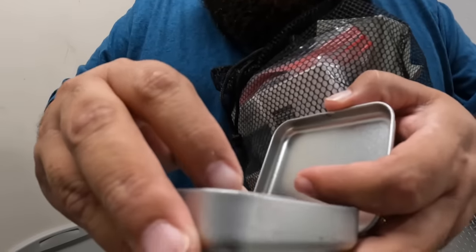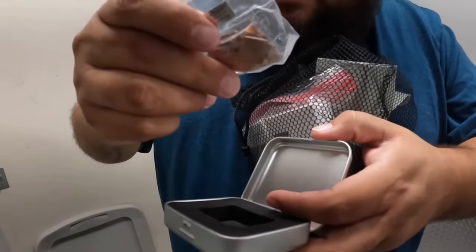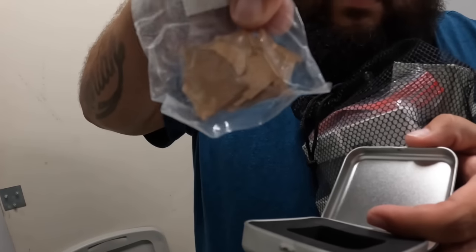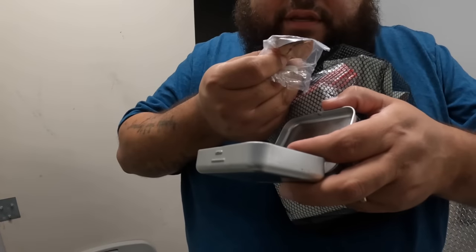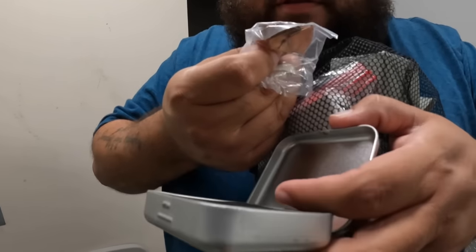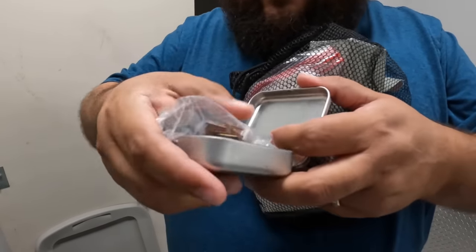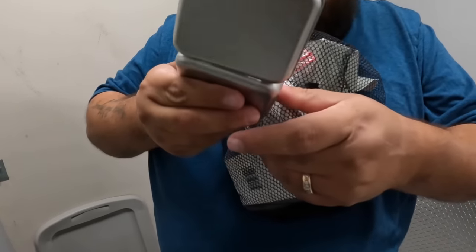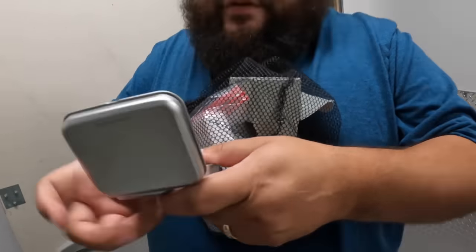What is that? What are those? Anybody know what those are? I have no idea. They say Lavenger. Oh, it's on the side. Made in Taiwan, exclusive for Lavenger.